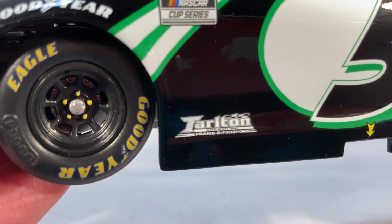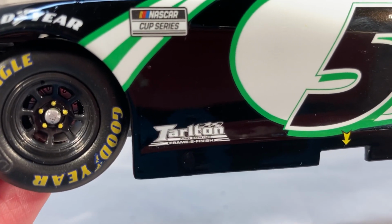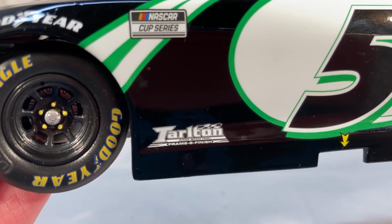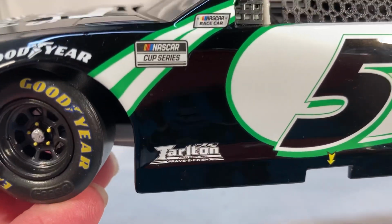Behind the front wheel, you got Tarleton. That's a diecast I'm really curious to see how it comes out, because the real car was like matte black with metallic silver decals. If Lionel gets that right, that'll be a really cool looking diecast. I might have to pick that up.